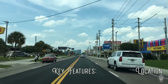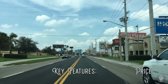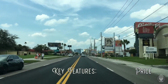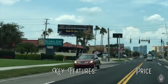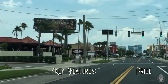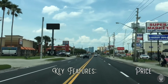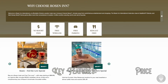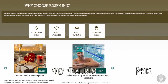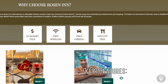Rosen International costs around $60 midweek in September for 2 adults and $91 on a Saturday in September. And impressively that will cover 2 adults and 2 children if you can handle that in one room. If you're travelling in the summer months, add roughly 20 to 30% to those costs. Those planning to stay at Rosen International will be pleased to hear that this hotel offers no resort fees, free Wi-Fi, free parking and kids eat for free.